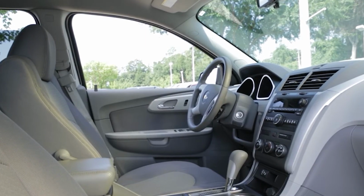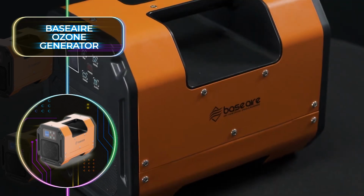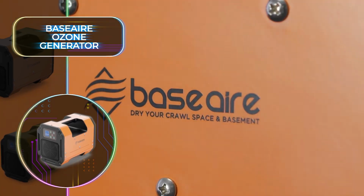Falling into pits in your garage or around your home is more common than you think. We have a solution coming up to ensure this never happens.